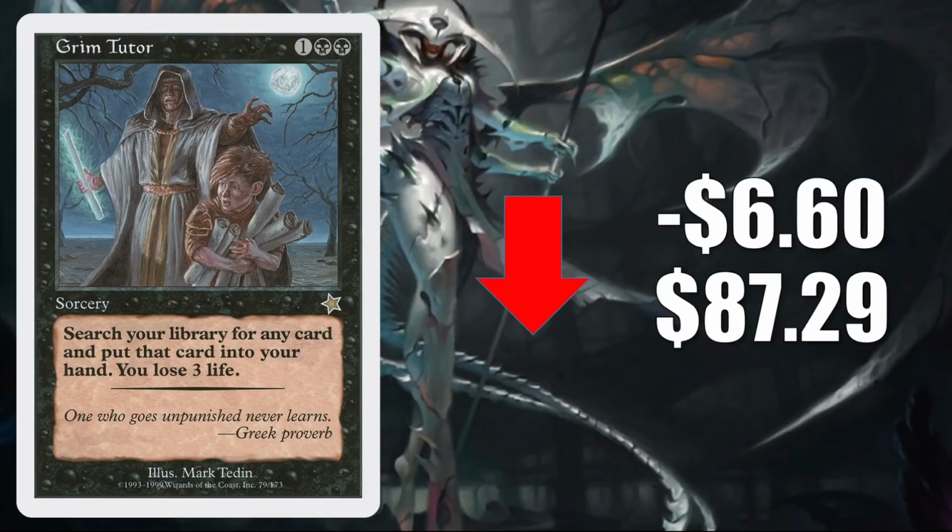First, we have one going down in value. It is Grim Tutor from Starter 1999. It goes down $6.60 this week to $87.29. And this did have a bounce back week about 2 weeks ago. Now it is trending down again. It has been reprinted again recently in the Mischief Secret Lair. It does get a good amount of Commander play, though, in a lot of different decks.